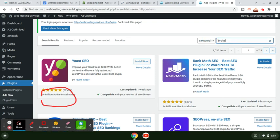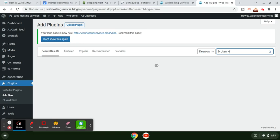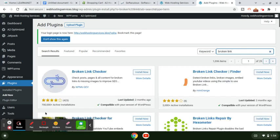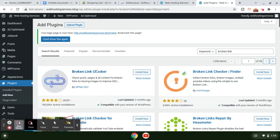What I recommend that you guys also install on your site today is, type in the words broken link checker. When you type in broken link checker, guys, you're going to see this plugin that pops up, and it's called Broken Link Checker. Basically, you want this because anytime you update your website, or a webmaster you've linked to updates their website and it creates a broken link, you'll get an alert on your website. That way you can update that.